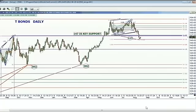Now, if we only get a 2 or 3 day rally and we go back below 145, we're going to start looking at a situation where the next support doesn't come in until around the 136 level. This is going to be a huge increase in interest rates, folks, and these people that are issuing debt are going to have to issue it at a higher price.